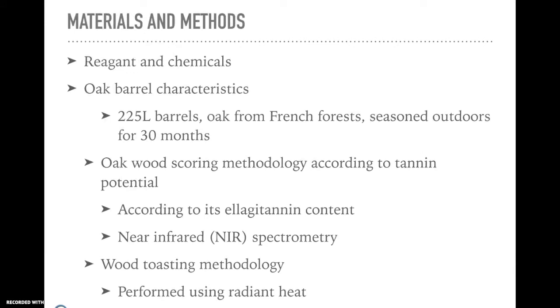Now we're going to discuss the materials and methods used for this research. The barrels used were 225 liters, made from oak from French forests. They were seasoned outdoors for 30 months. The oak wood was classified according to its ellagitannin content, which was performed using near-infrared spectrometry.